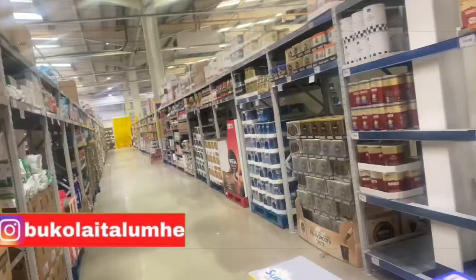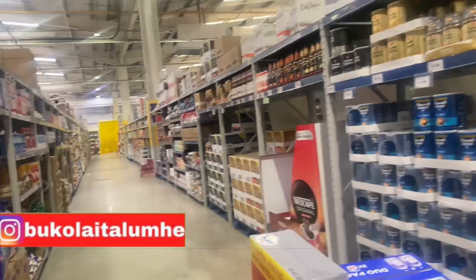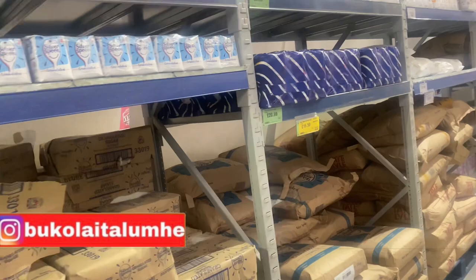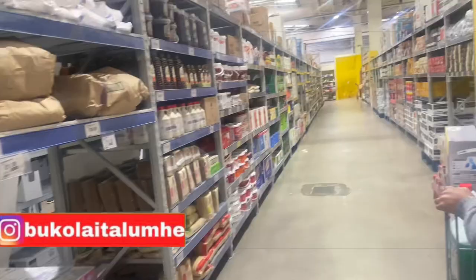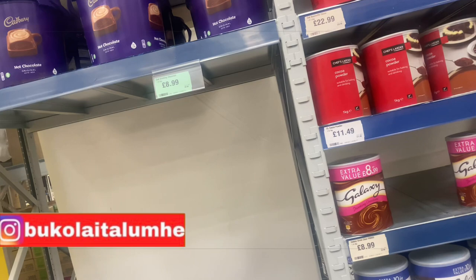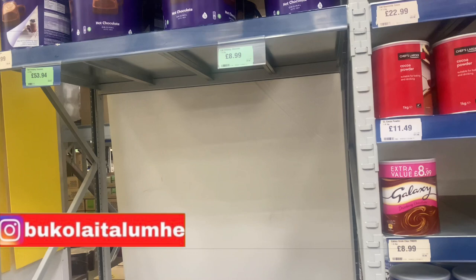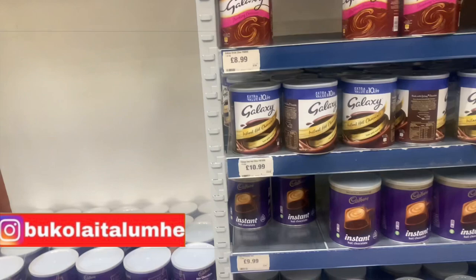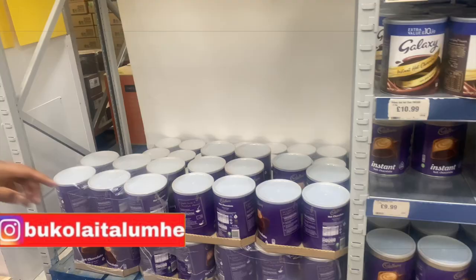Also saw a spot where they sell tea, chocolate drinks and everything, tea, sugar in bulk. You can see the cartons there. That brown carton is for sugar. There's one for tea, so it's actually for bulk buying. I saw the Cadbury chocolate, the large one, and you can see the price, £8.99, is actually huge. This is what they call Baba Sala Milo in Nigeria. So you can actually buy different things there. Yes, so we got one of the Cadbury.